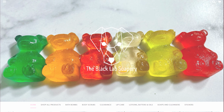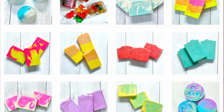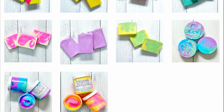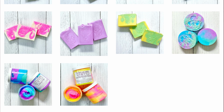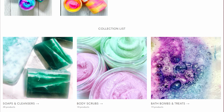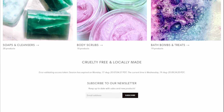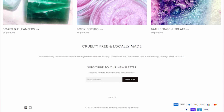The next business I want to highlight is Black Lab Soapery, and this is run by Christina, who I got to kind of meet over email. She's actually been operating the Black Lab Soapery for 10 years. Her business is dedicated after her dog Yoda, who passed away shortly after the business really started to kick off. So because her dog was very important to her and is the whole brand, she donates to a lot of animal charities, which I am all for.